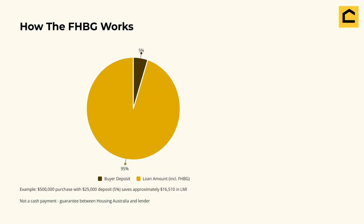Essentially, Housing Australia guarantees up to 15% of the property's value. What this means is that the lender can offer you a high LVR loan without you, the borrower, having to pay LMI. So, for example, on a $500,000 property where the borrower has $25,000 as a deposit, you will need to borrow $475,000, which is a 95% loan to value ratio.